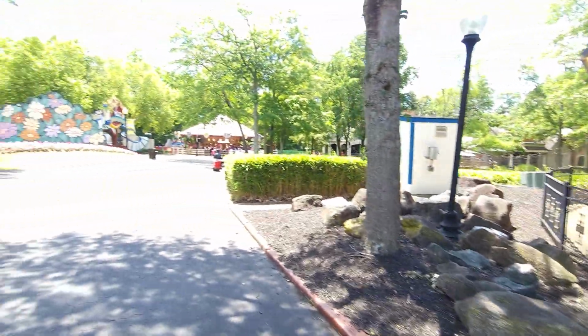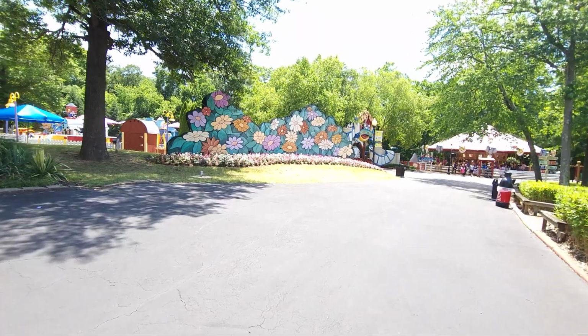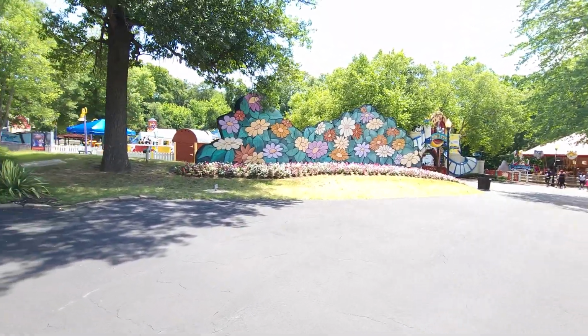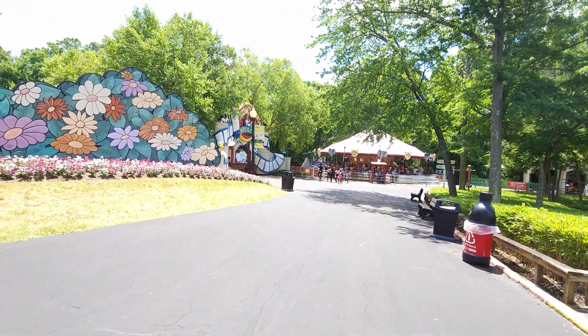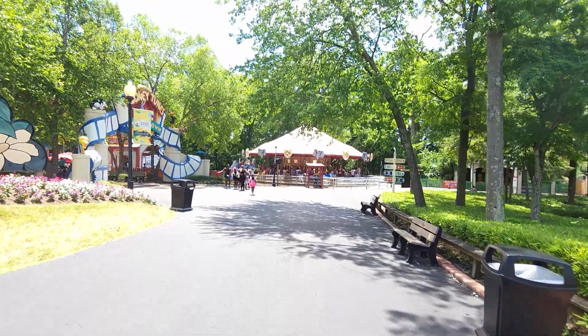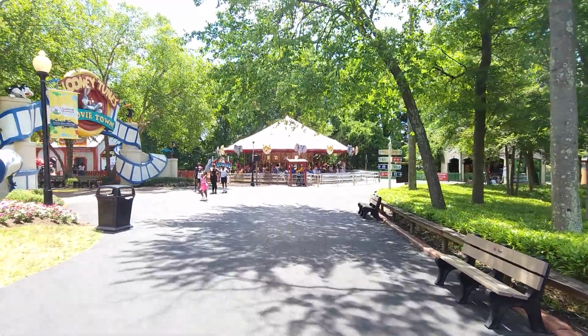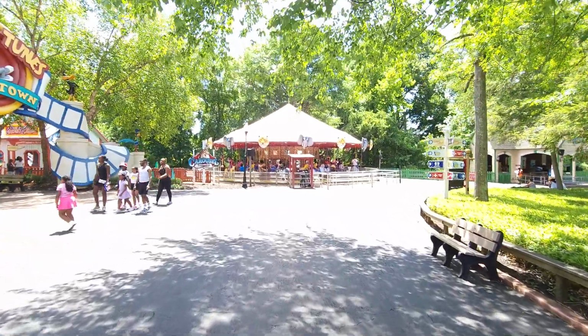So a lot of these nowadays have been rethemed to other things, but that is a complete teacups there. Now as we come over here, this is the other end of Movie Town, Looney Tunes Movie Town, right behind there. So yet again, if you're interested in Looney Tunes Movie Town, make sure you check out the link at the end that will have the exploring of the Movie Town. And right in front of us is the carousel, which is more of a modern one.